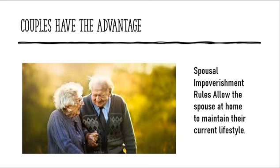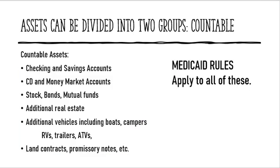if Medicaid still decides you as a couple have too many assets, there are several things you can do. Every situation is different, and so it is good to explore these options with a trained professional. In most cases, where a couple has countable assets, that's that list that I just showed you a minute ago.